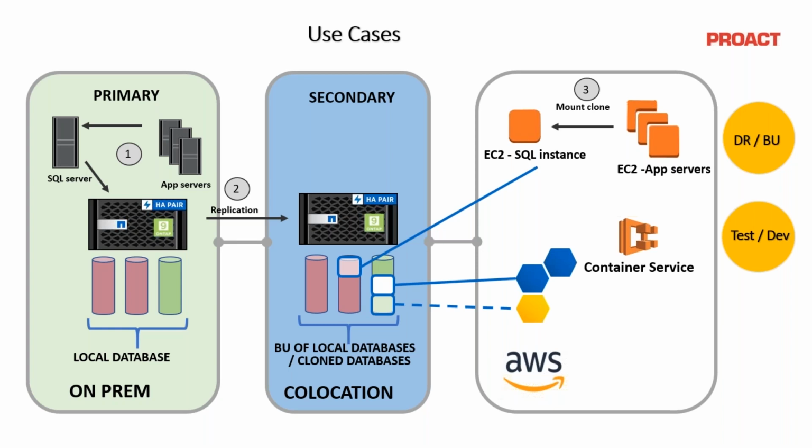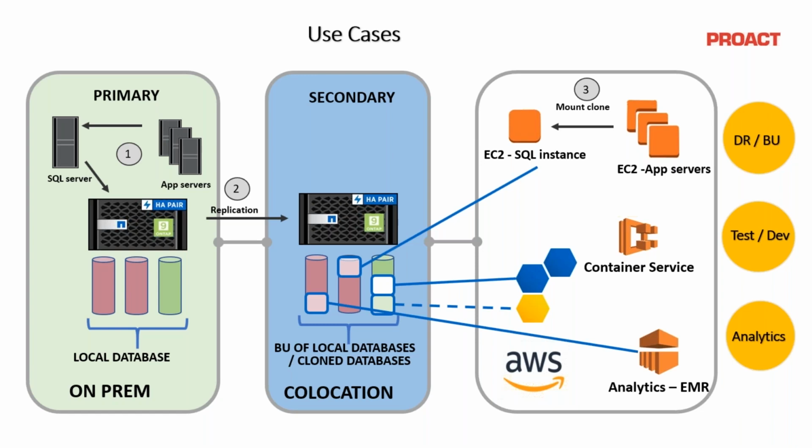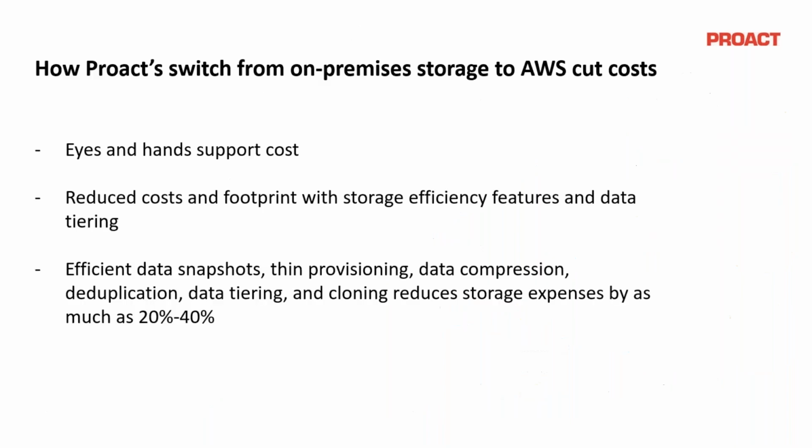So how did Proact's switch from on-premise storage to AWS cut costs? Well, you're not using the eyes and hands support that you used to in the traditional data center days, so that reduces your cost. You're reducing cost and footprint by bringing efficiency into your environment, using cloud and efficiently using data. Using technologies like snapshot, thin provisioning, compression, and deduplication, most of that is taking place on cloud. So you're reducing the cost by 20 to 40%. And that's what we've done for a customer in Europe when we delivered the solution for that customer.